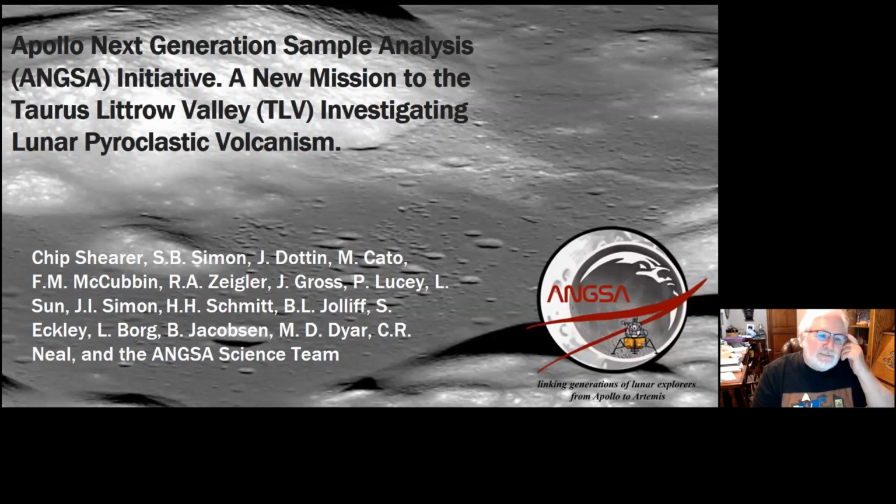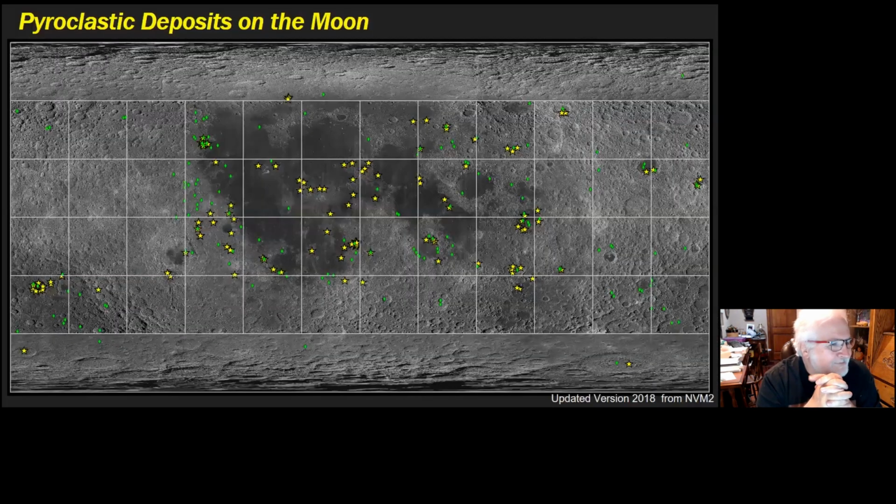Valley. The next slide illustrates the distribution of pyroclastic deposits on the moon. This will be in this year's New Views of the Moon 2, and it's initially produced by the USGS. As you can see here, there are numerous pyroclastic deposits all over the moon. I think over 100 have been documented, and these really represent the transport of volatiles and often near primary melts from the lunar mantle to the lunar surface.